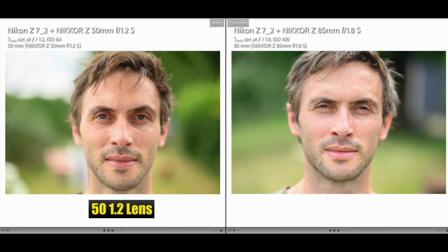So now I'm comparing it to the 85. And with all longer focal lengths, the longer the focal length, the closer the background appears to be with the depth of field and the compression. Whereas the 50, obviously, you can still see things in the background. Is it a distraction? Would you say it's more artistic choice here?